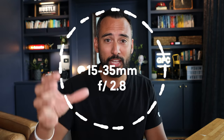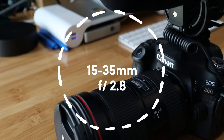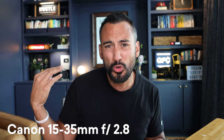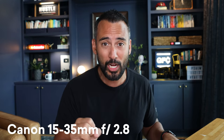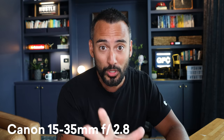By comparison, let's look at my Canon lens, which has a 2.8 f-stop. So this is my Canon camera now. This is a 15 to 35 millimeter lens with a 2.8 f-stop. As you can see, it is not nearly as blurry, doesn't have that smooth looking bokeh, as I think they like to say. But still, it still looks pretty phenomenal, right? I mean, it's still a great camera. Maybe not as good as this one as far as that blurry background look, but it's still pretty dang good.